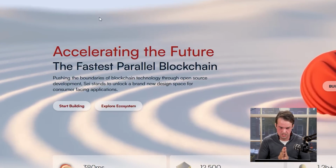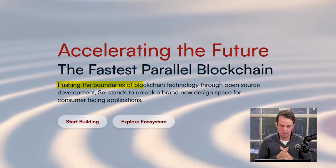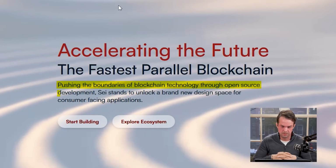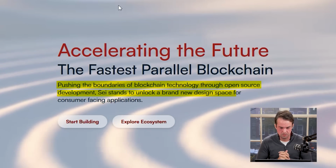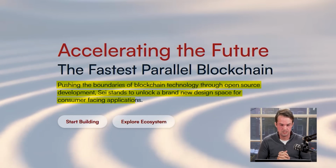Now, what is SEI and what does the website say? Well, the website says the following, which is pushing the boundaries of blockchain technology through open source development. SEI stands to unlock a brand new design space for consumer-facing applications.